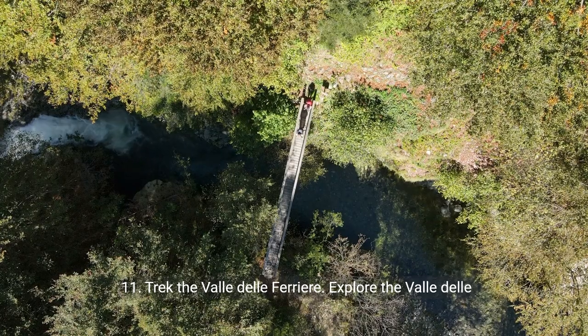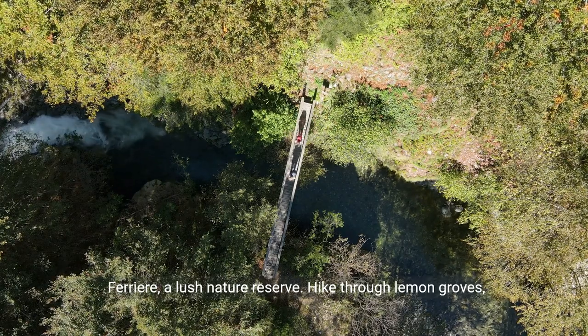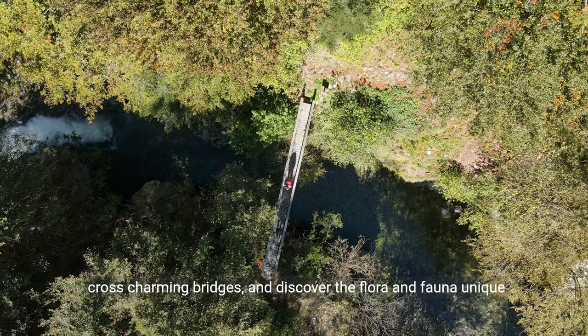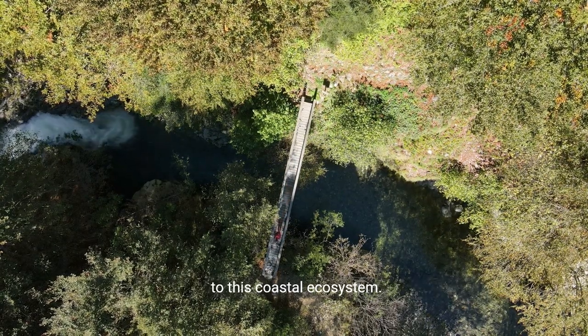11. Trek the Valle delle Ferriere. Explore the Valle delle Ferriere, a lush nature reserve. Hike through lemon groves, cross charming bridges, and discover the flora and fauna unique to this coastal ecosystem.